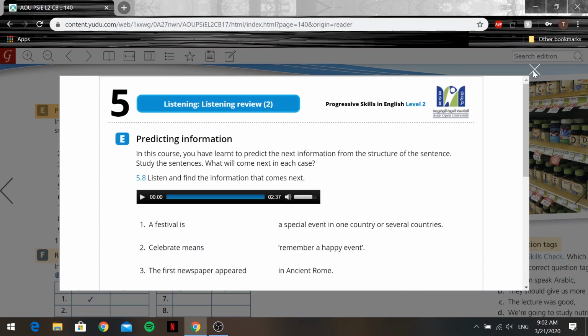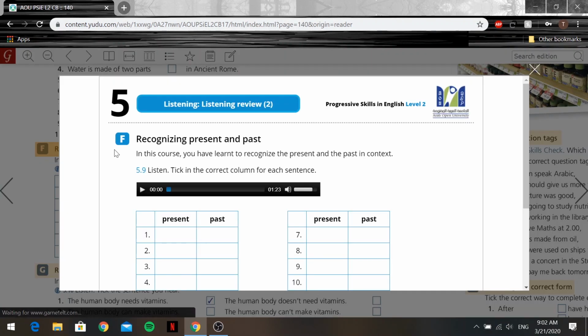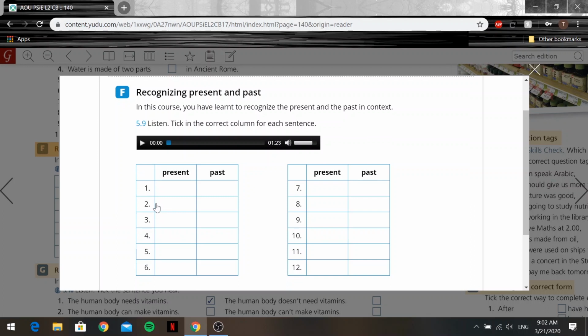Okay? Now, let's move on to exercise F, recognizing present and past. Pretty sure you guys know the difference between present and past by now. We're going to listen, and let's tick the correct column for each sentence, whether present and past, and give yourself the reasoning. Okay, I'll say the reasoning, but I want you to think about it. Okay, here we go. Track 5.9.